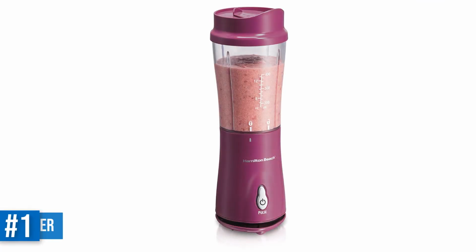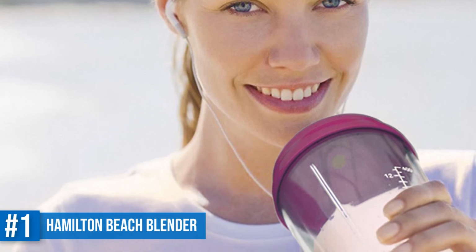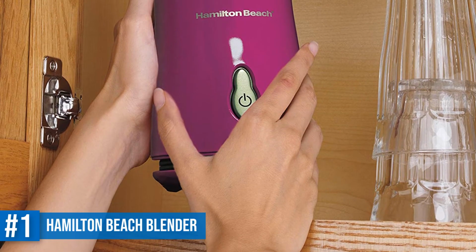Number 1. Hamilton Beach Personal Smoothie Blender. Hamilton Beach is a portable blender that doubles as a travel cup with lid. It is large, 14 inches, stylish, and has a lightweight design that you can carry around issue-free. It works well in homes and offices. Hikers and campers who enjoy fresh beverages can also benefit from one for many reasons.